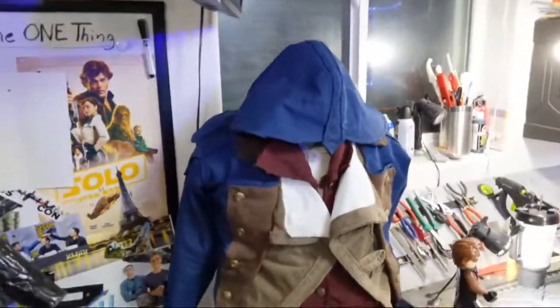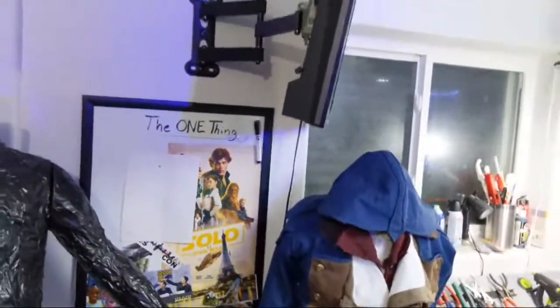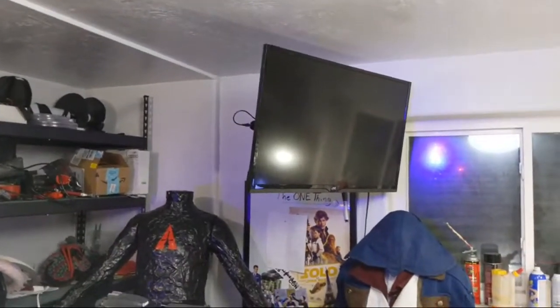There's Arno Dorian hanging out over there with Inigo Montoya's sword. Let's see, what's next? We've got a TV up there with a Chromecast so that we can watch shows while we work on stuff. Especially if I'm working on something for a TV show, I love to be watching the show while I work on it. It keeps me pumped, keeps me going.